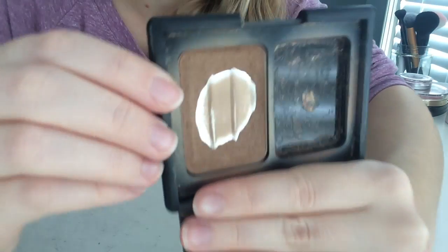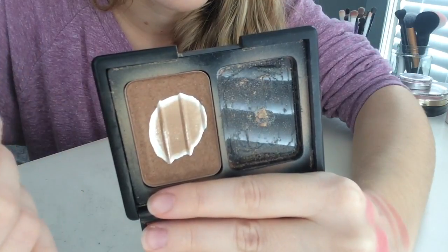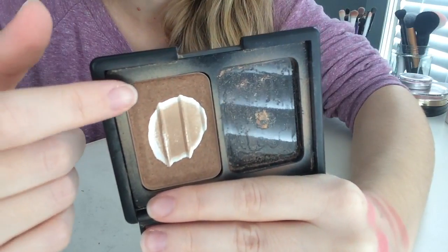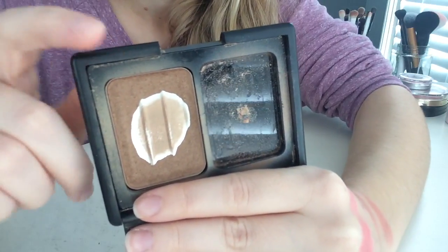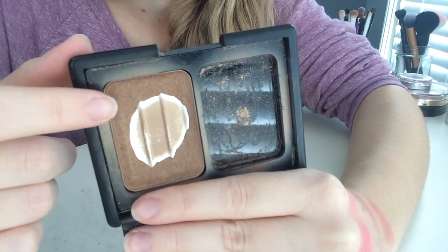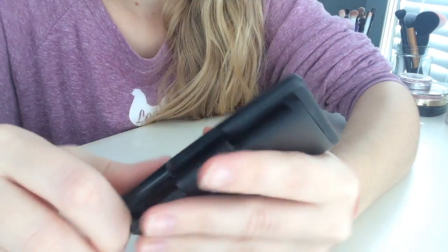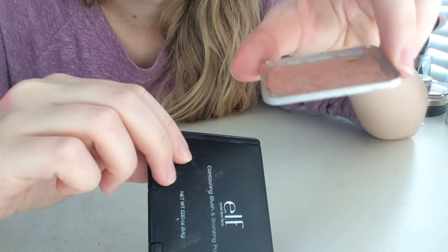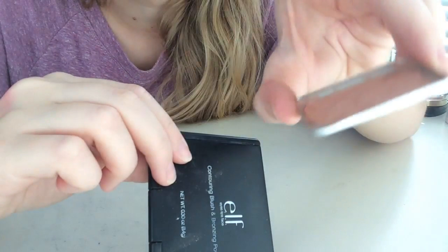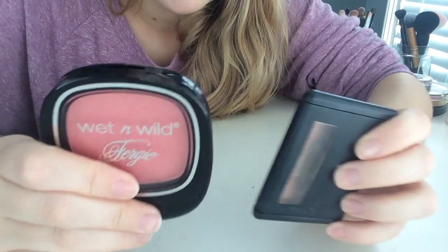The bronzer, there's still quite a bit left, and I actually do use this a lot. I used it today, actually, and I just really like it. It's also a great eyeshadow crease color, so I think I'm going to try to make a little more progress on the bronzer. So I will hold on to the bronzer, but the blush I'm going to say goodbye to. There's almost nothing in there, so it looks like there's a lot, but it's such a thin layer. So that's everything. Let's look back at these two maybes.